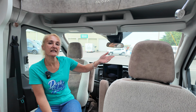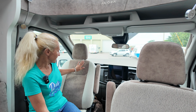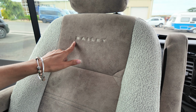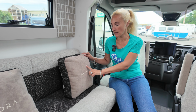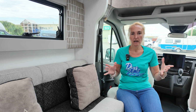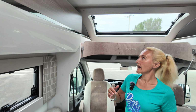Now the cab benefits from blinds all the way around, and I do like the finishing on these seats. We've got this leatherette finish here, and we can see Bailey embossed there, and then that is actually nicely complemented with these seat cushions as well that are finished, and with the Alora embossed there. So let me stand up and we can take a look. So moving into the cab space.